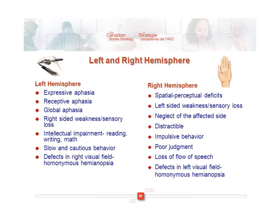Now, with a right-sided hemispheric stroke, you may have difficulty with space perception as well. You may have difficulty with your left-sided weakness. You may neglect the opposite side. You'll have difficulty with impulse behavior and poor judgment. You'll have a loss of flow of speech.